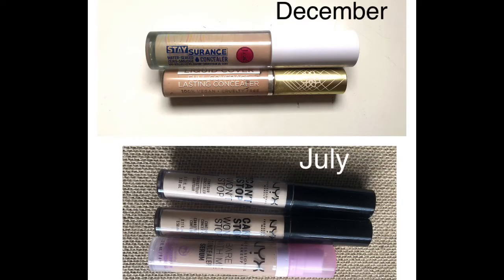So concealers. For concealers, I had 2 back in December, and now I'm up to 3. And these are all brand new ones for me. I did start using the two NYX Can't Stop Won't Stop ones. I haven't tried the serum concealer by NYX yet. It has the pinkier top, so we'll see how that one works out.